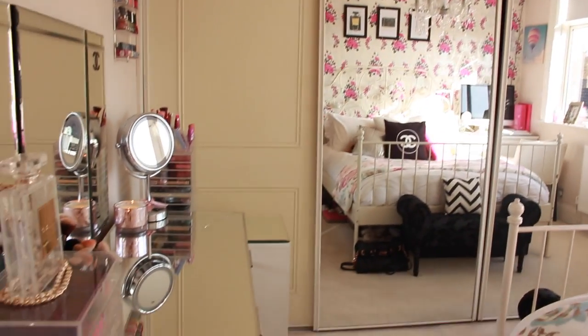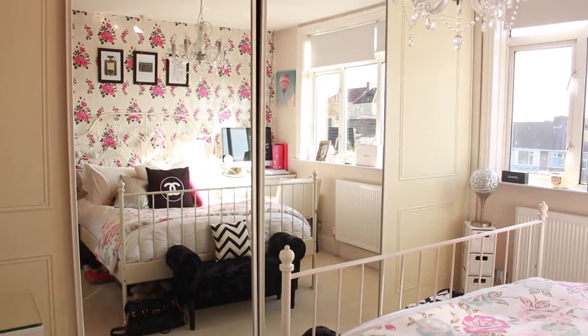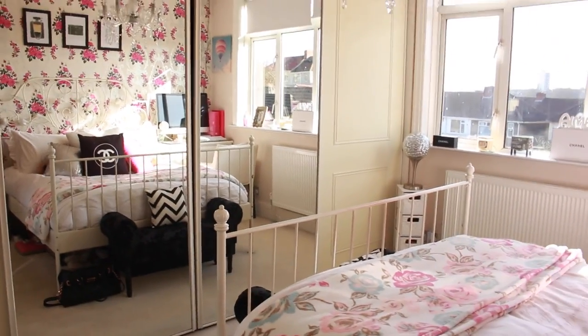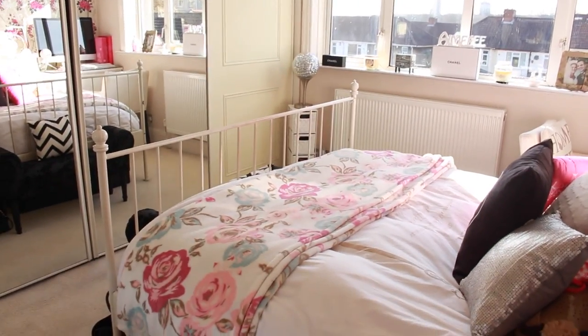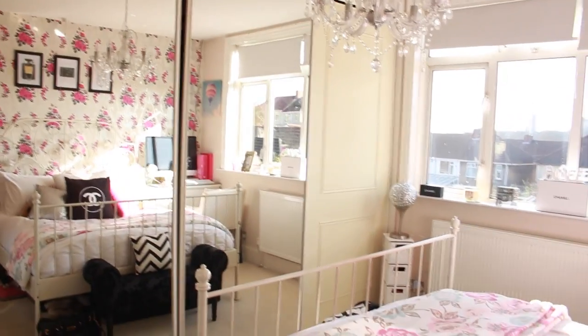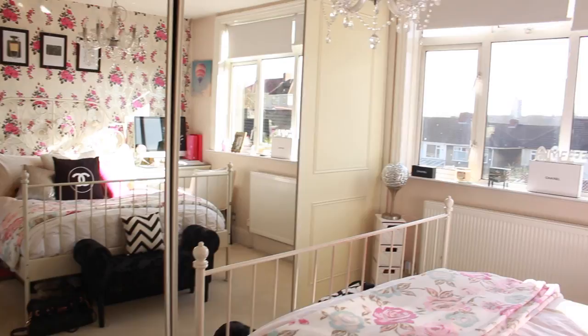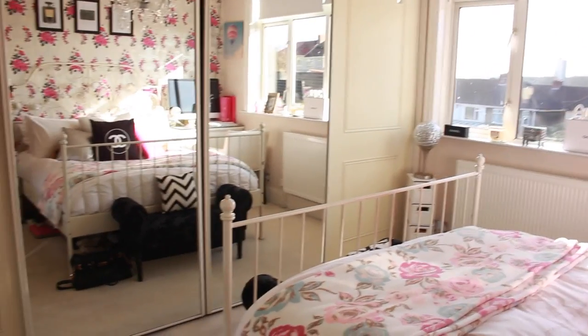So guys, that is about it for my room tour 2015. I hope you guys did enjoy it. I hope it was everything you were expecting and more. Like I said, not a whole lot has changed. I've been thinking about changing the angle of the bed and stuff, but my room is not big enough to do it. I've tried really, really hard, but I don't think I can change it around too much. That's why I like to change the furniture and things like that.